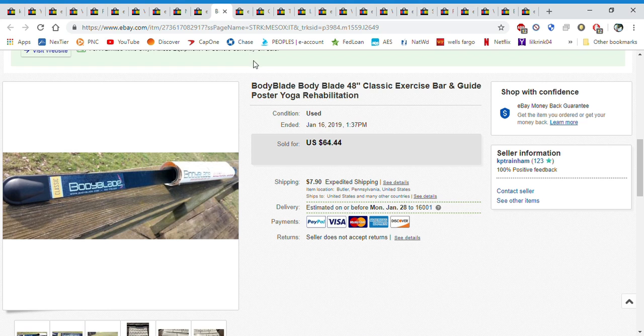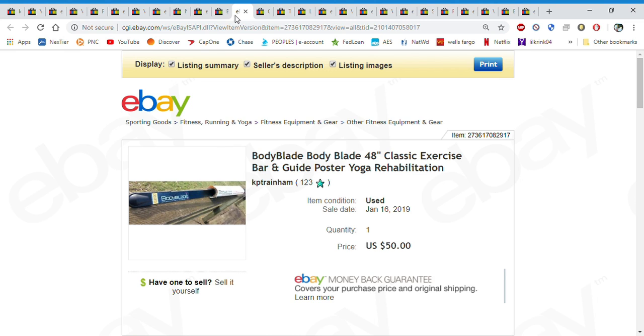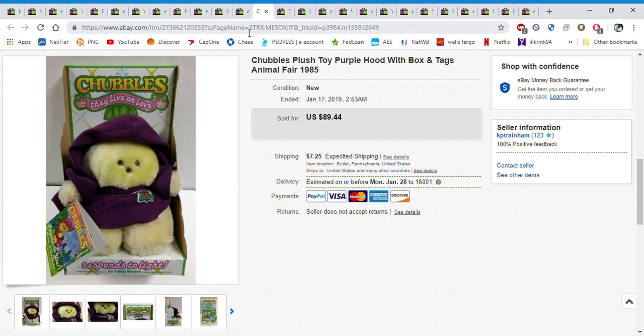But I put mine up for $64.44. Poster was in good condition. And took a best offer, $50 plus shipping. And funny enough, a gentleman named Joe Pesci bought my body blade. I'm going to believe that it's the actor Joe Pesci. I'm sure that it's not, but that's just how I'll always remember this sale, because I sold the body blade to Joe Pesci.